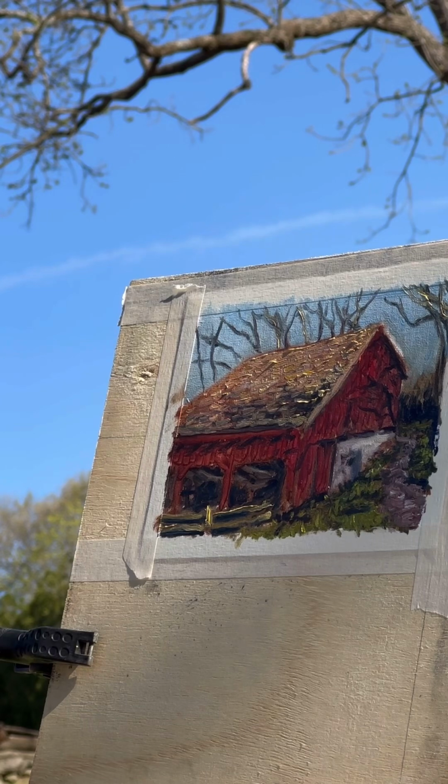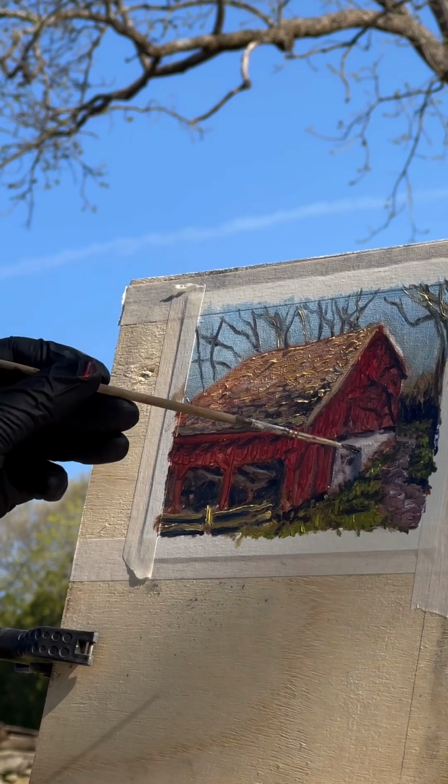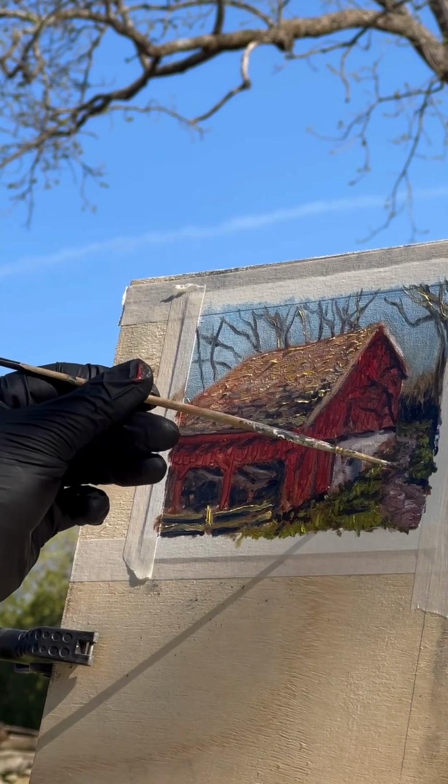From here on out, now that all the structures are in, the big shapes, I'll just focus on reinforcing the lights and the darks and improving upon some of the shapes. And that'll pretty much be the process until I feel like this painting's finished.